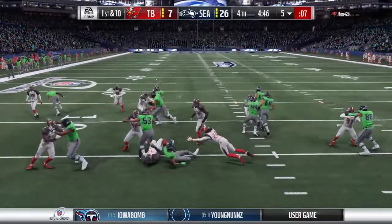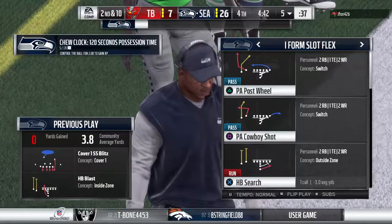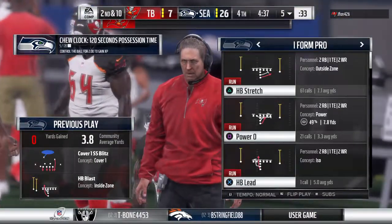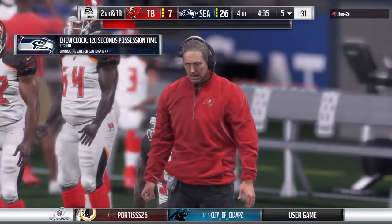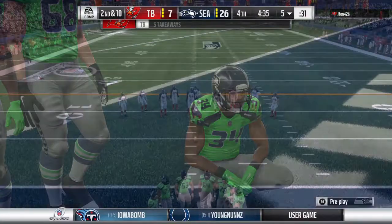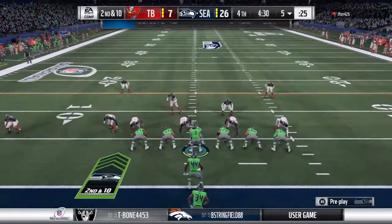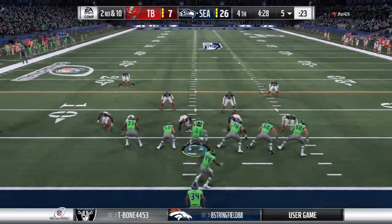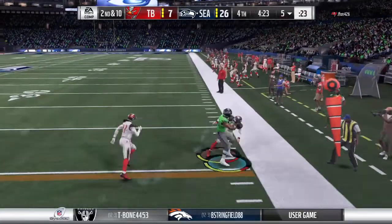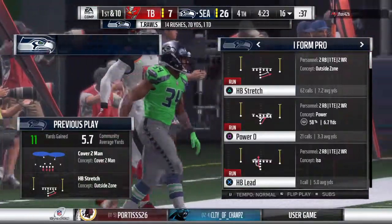The drive begins with a run by Rawls. And running room scarce here. He's going to be stopped in his tracks at the line of scrimmage. No gain on the play. It'll be 2nd down. Wilson to give to Rawls. They needed some breathing room. He gave it to him. 11 yards and a 1st down.